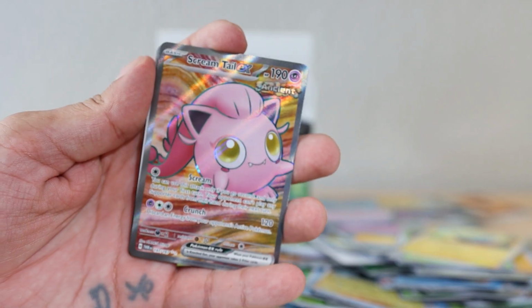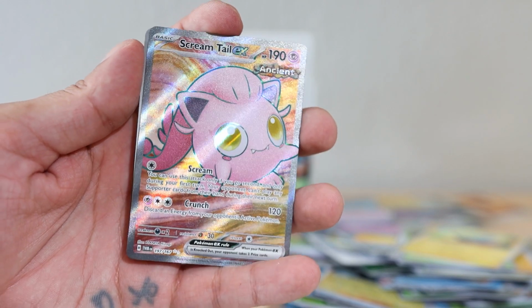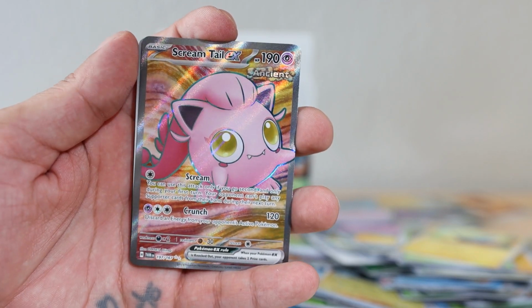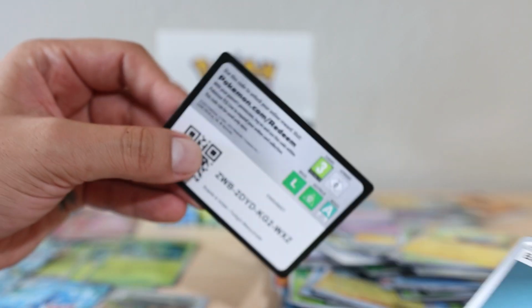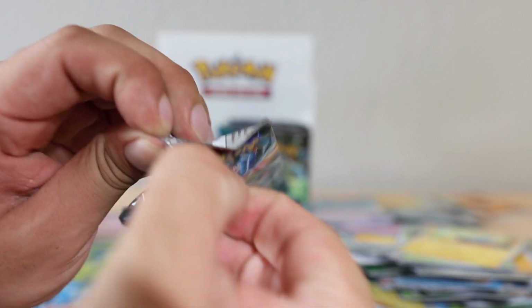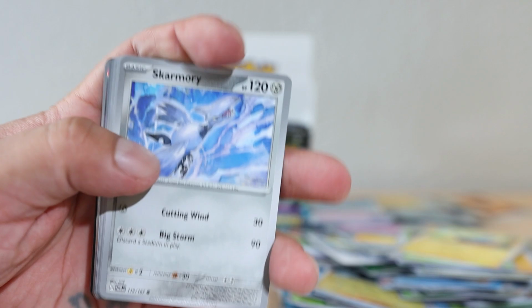Scream Tail EX. I mean, that's some pretty gorgeous artwork right there. And it looks good. Literally looks like she'd be singing into the heavens right there. That's a sick card. Okay. Can't be mad. Can't be mad. And there's a code for you if you decide to use it. This pack feels light now. There's nothing in this pack, I'm telling you now. This is just a filler pack, but that's okay.